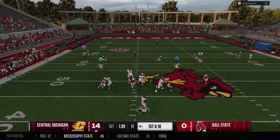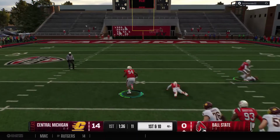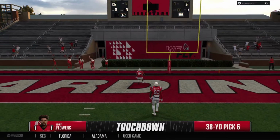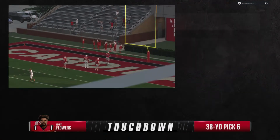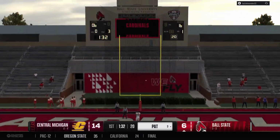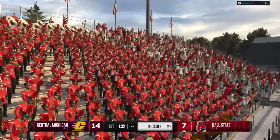He wants to throw, trying to get to it. Oh, picked off. Looking for more room. At 20, 10. Touchdown, Ball State. What a great play by the defense, and paying it off with the interception return. And after the extra point, they've cut the lead in half, down 14-7.